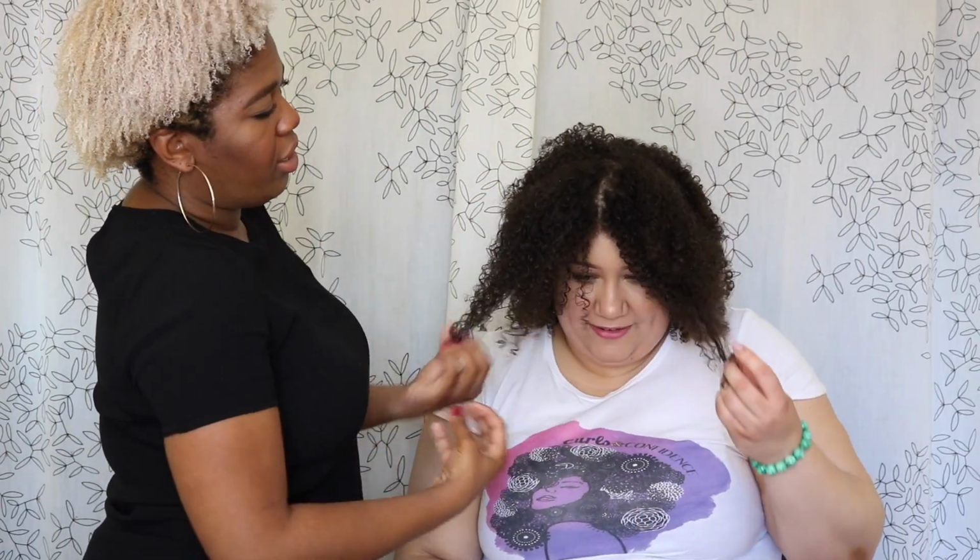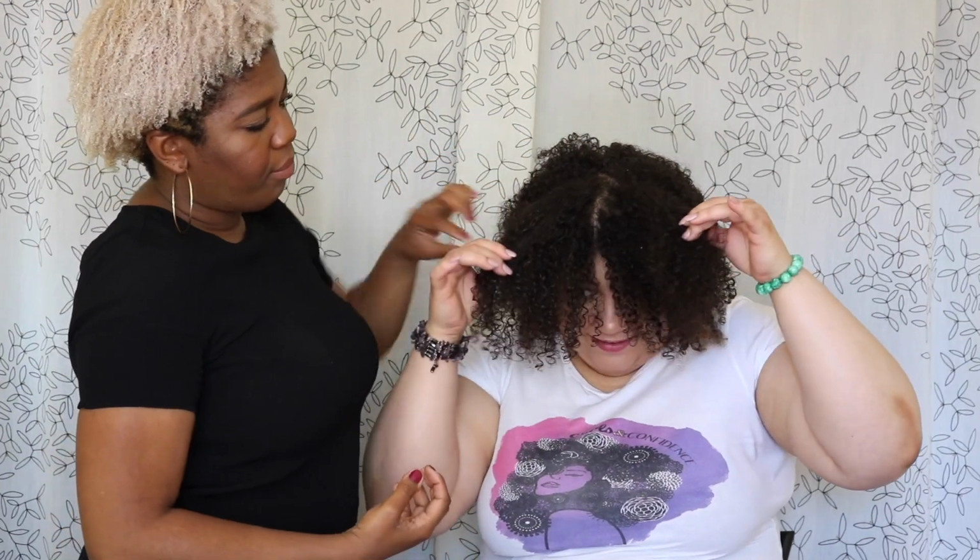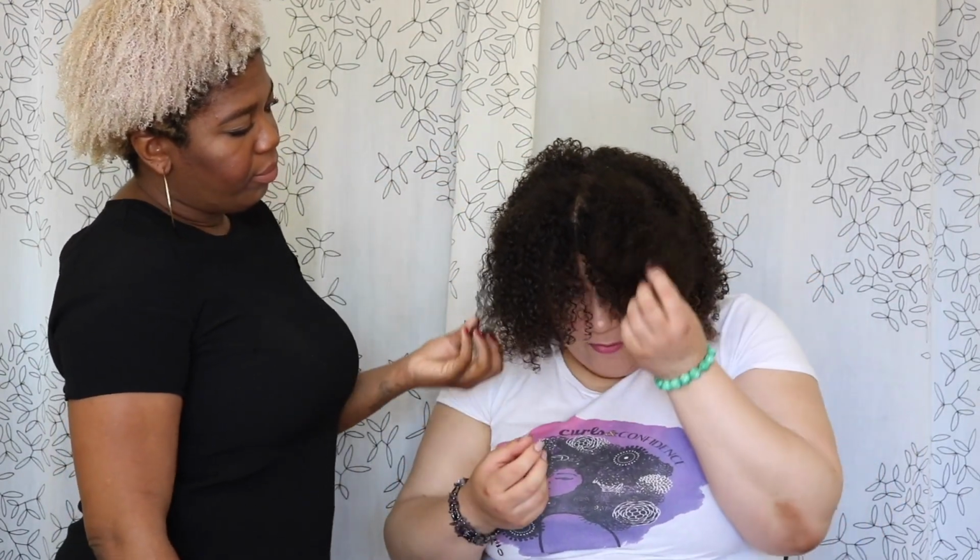So yeah, look at the difference already. Okay. I don't know if you guys can see that. See, there's definitely more frizz. There's more space here, where here it's just nice and defined. You can just see it. It's amazing. Yeah, so it's looking good. Okay, so let's do the other section on this side here.